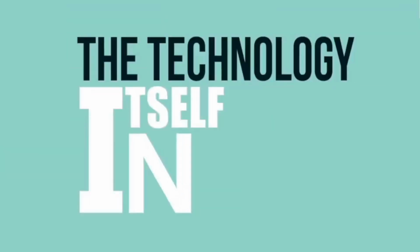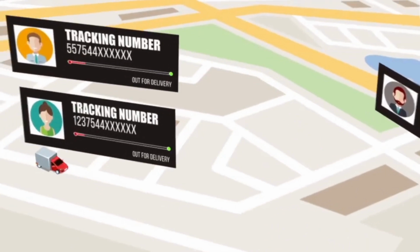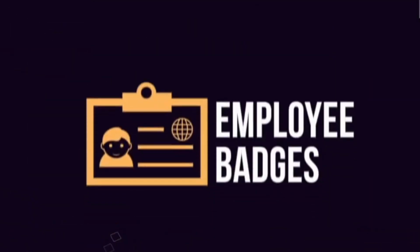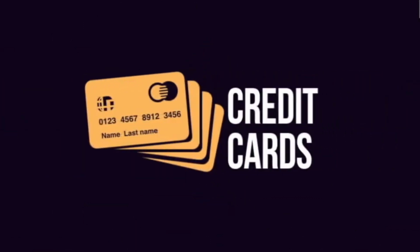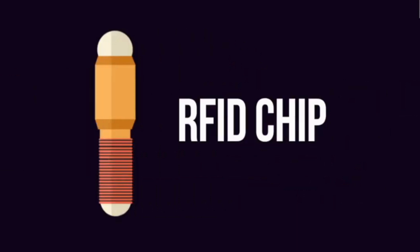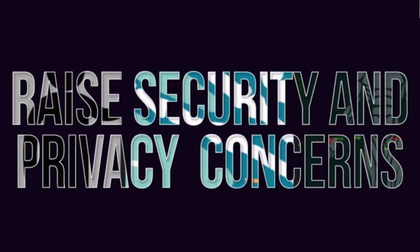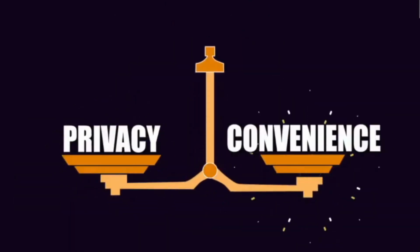The technology in itself is not new. Such chips are used as virtual collar plates for pets. Companies use them to track deliveries. If successful, the technology can replace employee badges, credit cards, and key cards for certain functions at the facility. And, like most new technologies, it does raise security and privacy concerns. The question is, would you trade your privacy for a little convenience?